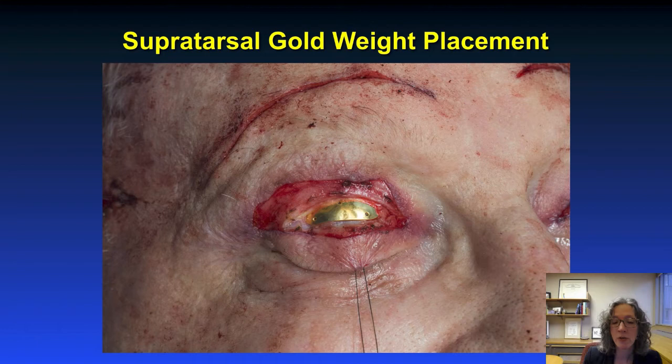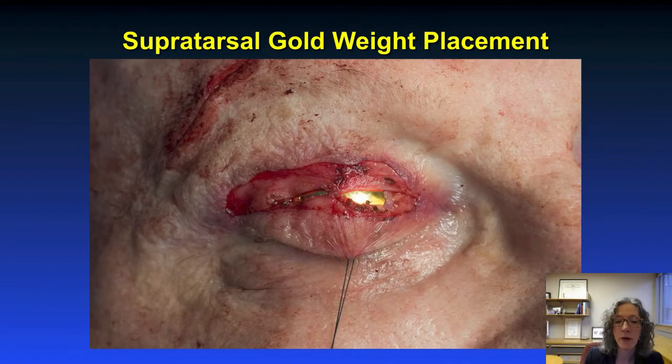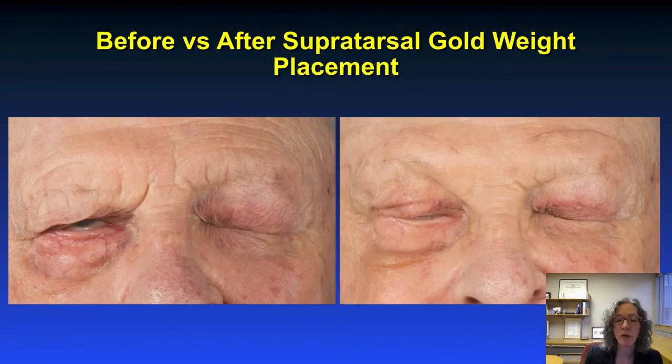So here it is sutured into place with its inferior aspect at the superior tarsal border. And then that does allow me to bring the levator aponeurosis anterior to the weight. And again, I can adjust the height of the eyelid position based on how tightly I suture the levator aponeurosis. And here we are closing the orbicularis over top of the weight.